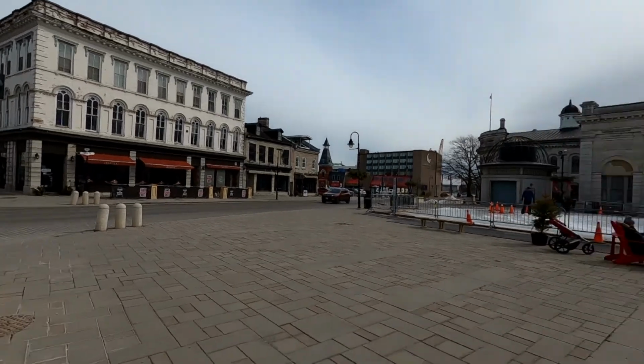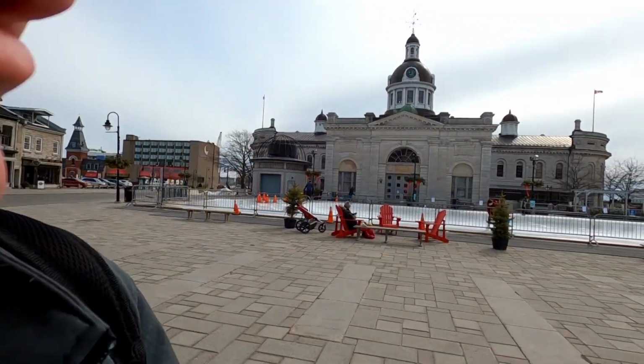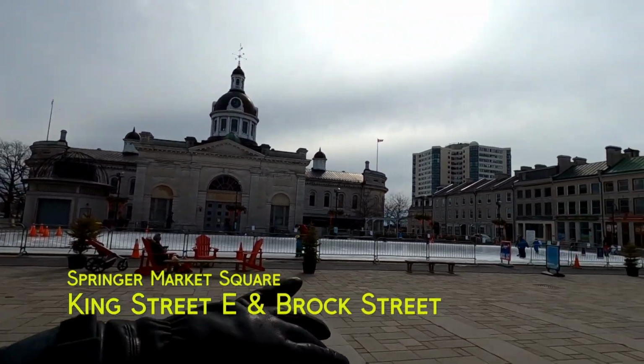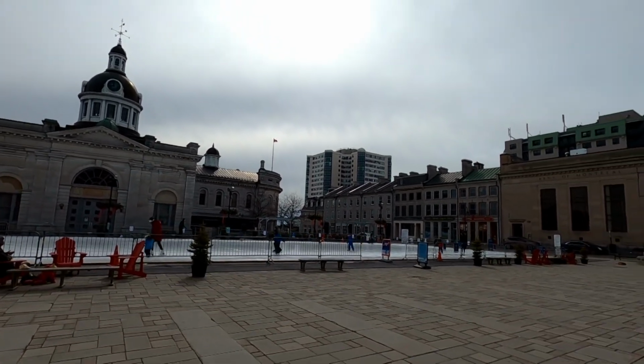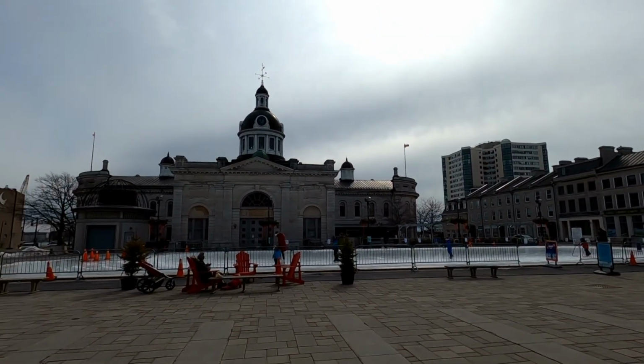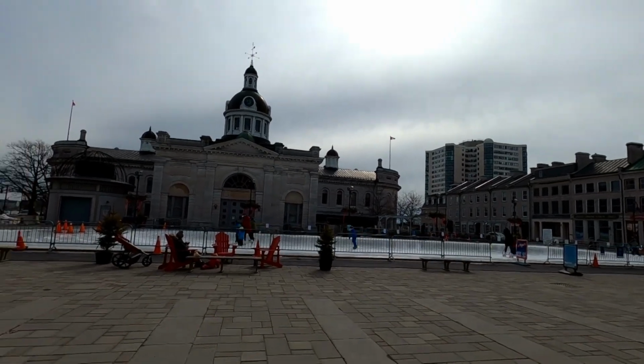Hey guys, so we're downtown Kingston at the intersection of King and Brock, right at the back of City Hall at Springer Market Square, and they have this cool outdoor free public skating. They clean it with a Zamboni, and it's completely free for everyone to come down. They got lights and everything around.